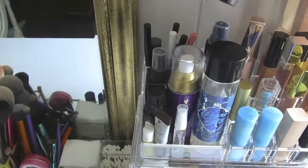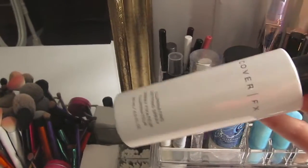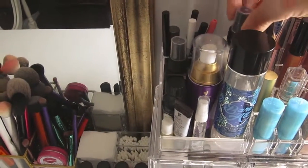I have some setting sprays. I have the Urban Decay All Nighter. I have the Cover Effects Illuminating Spray. The spray on this, it sprays so beautifully, but it does have little glitter flecks, but I think it's really pretty. And then at Bare It All, this is Perfectly Posh.